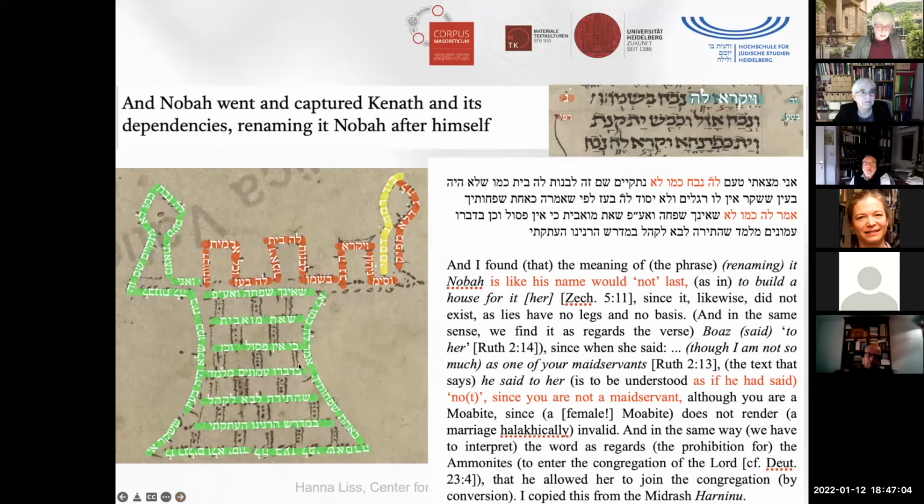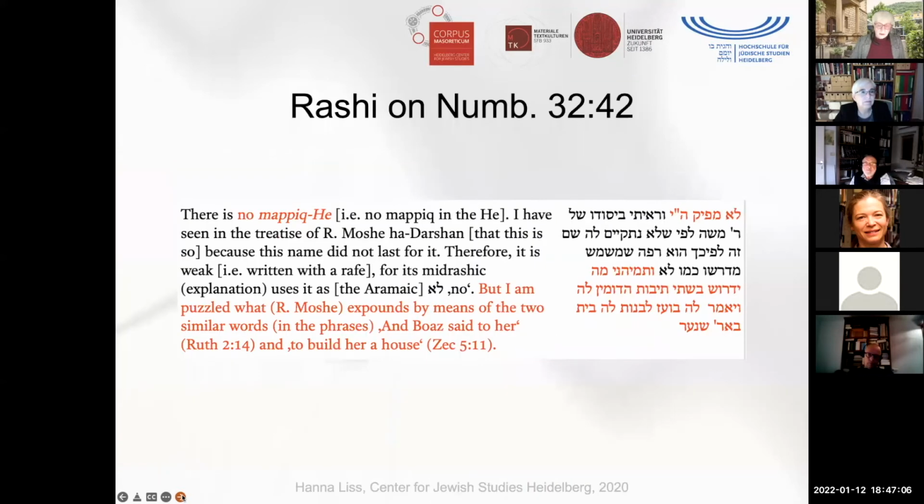Rashi's commentary does not mention the problem of Ruth's marriage. Probably it wouldn't have fit into his idea of pshat exegesis, referring to the immediate context at hand. Now, Rashi gives the following comment. There is no mapik he. I have seen in the treatise of Rabbi Moshe Hadarshan that this is so because this name did not last for her. Therefore, it's weak, that is written with a rafeh.